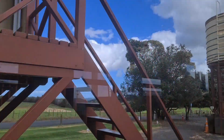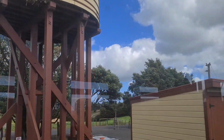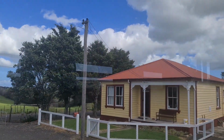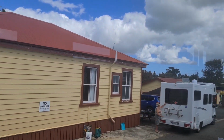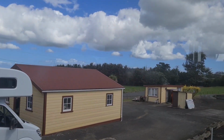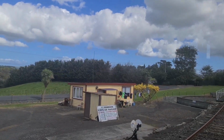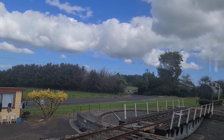We are riding at the Glenbrook Vintage Railway. Vintage train.